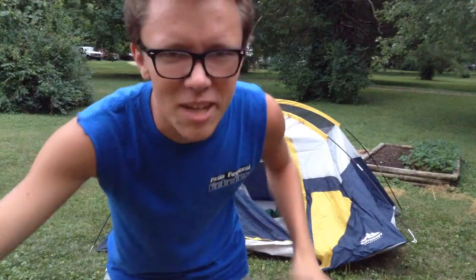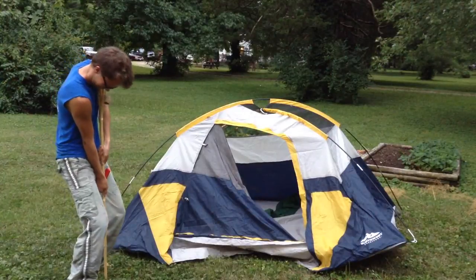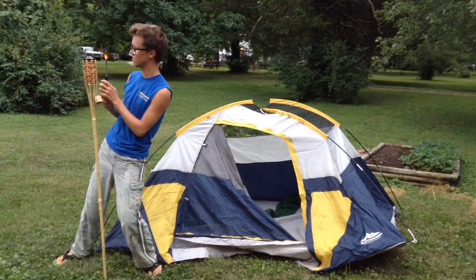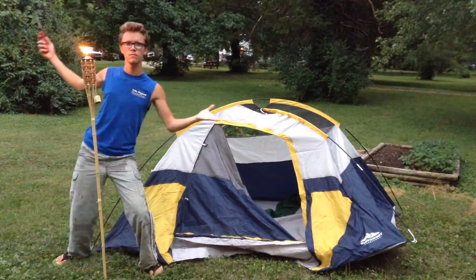But you know, a campsite is just not complete without some decorations. And what is the perfect camping decoration, you ask? Well, a tiki torch. Voila.